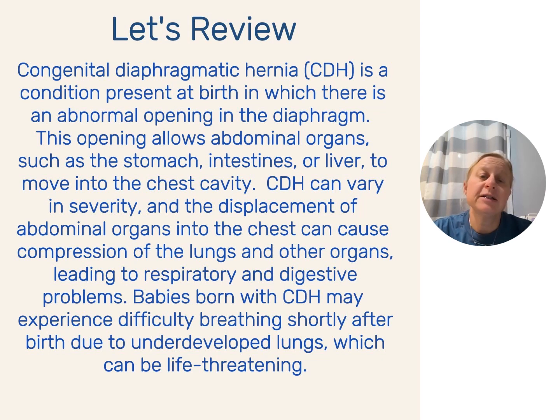So, congenital diaphragmatic hernia is a condition that's present at birth and known about in utero. There's an opening in the diaphragm that allows abdominal organs to come up into the area of the chest cavity where the lungs should be. It can vary in severity. It depends on how many organs come up, how big the hole is, which side of the diaphragm it is on, and generally how much pulmonary hypoplasia it causes.